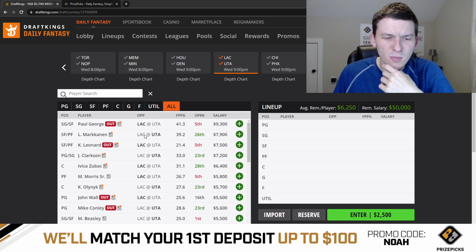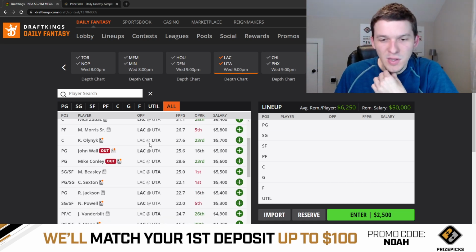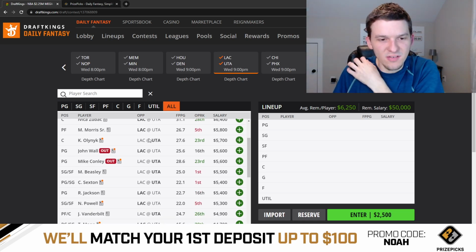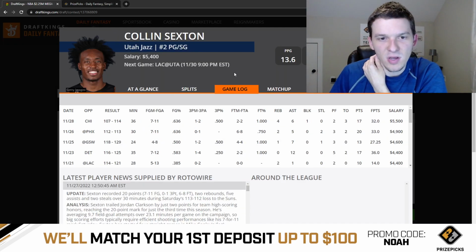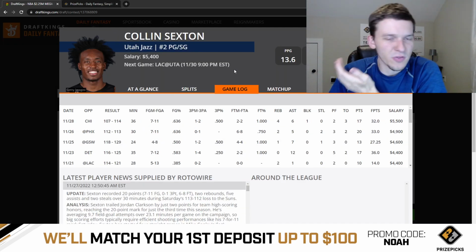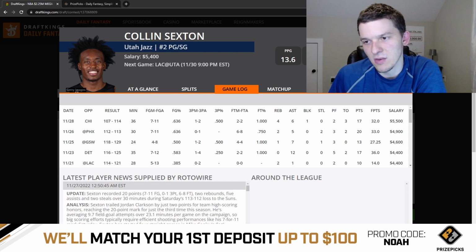On the Utah side, I don't know if I'm going to be targeting much. They're still without Mike Conley, but all the price tags have been adjusted for that. 7,200 for Jordan Clarkson, that's fine, but I don't love it. Lauri Markkanen, 7,900, fine, but I don't love it. Malik Beasley's been playing well off the bench, but his price tag's up to 5,500 now. Collin Sexton's been playing a little bit better. He's been starting in place of Conley. At 5,400, I still think Sexton looks solid. He's probably going to get you 25, 30 DraftKings points, which at his salary is okay.